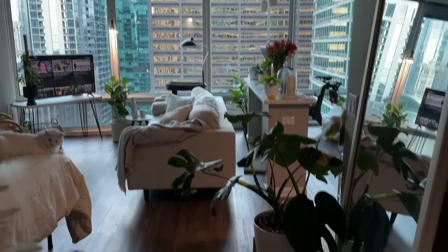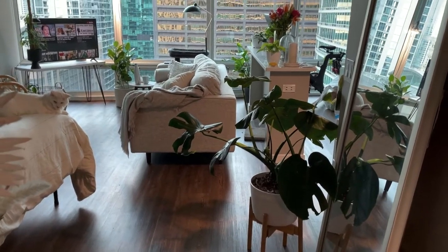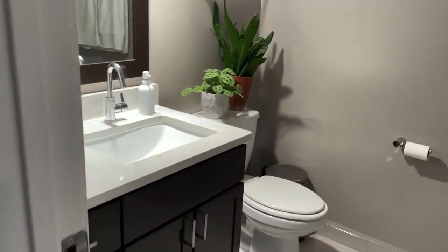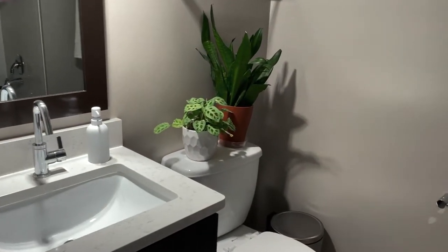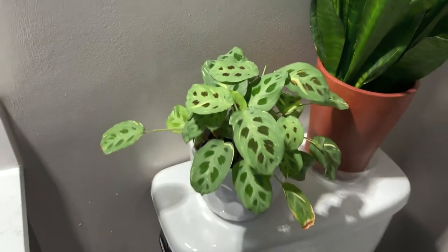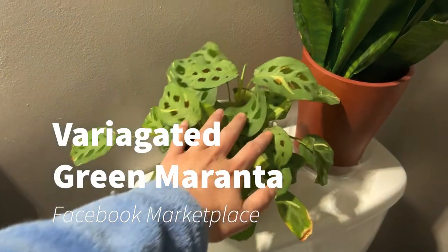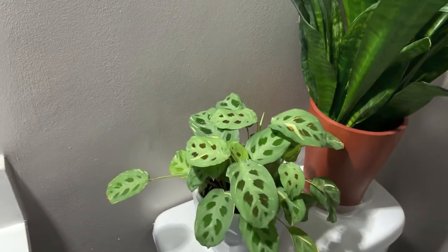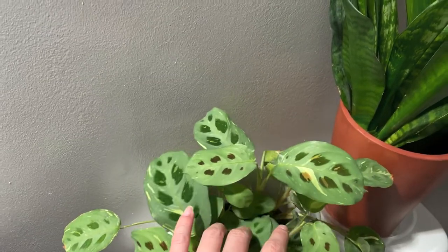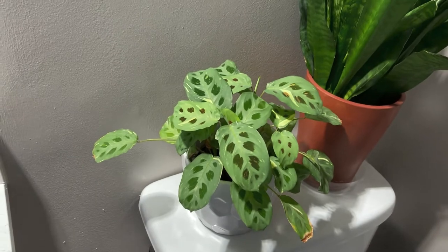But as you can see, this is the main part of my apartment. And pretty much all my plants are in here. But if we go over here to the bathroom, I do have a couple plants here. So I have my variegated Maranta plant here, which is doing pretty well. I got this guy off of Facebook Marketplace last summer. And I just love all the little variegated leaves. It's so pretty. It really enjoys life in the bathroom.